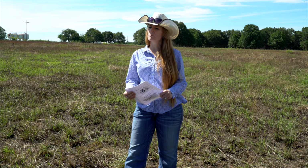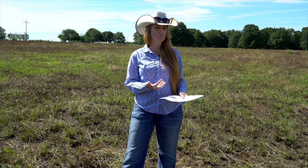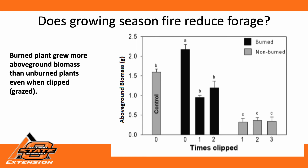So a question that people commonly ask me about growing season prescribed fire is, if I burn, I'm going to burn up all of my forage. And so there was some research that was done in a greenhouse, and they picked little bluestem, and they picked this plant specifically because none of our native grasses are super sensitive to fire, but of the native grasses, this one seems to be one that can be sensitive if you have a drought prior to or after, like a wildfire.